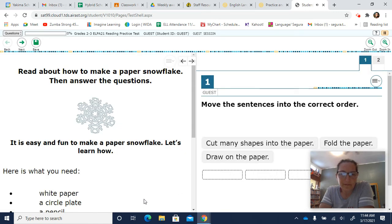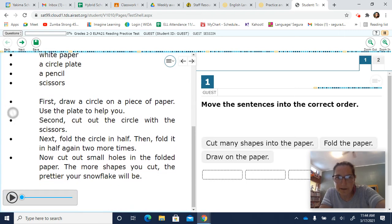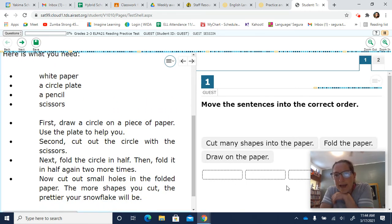Read about how to make a paper snowflake. Then answer the questions. So you have to read what's on the left, and then after you read it, you drag the parts of the sentence in order.